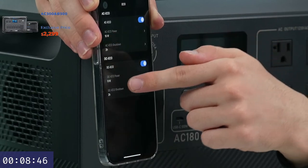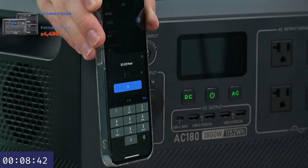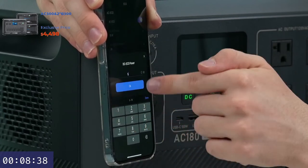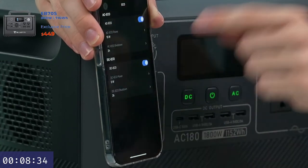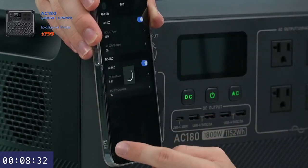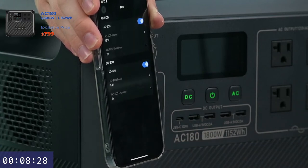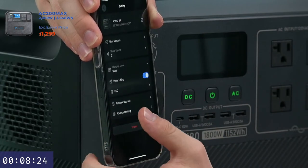Next, we have DC eco. It will shut down the DC inverter if the load is lower than whatever you set, 5 to 10 watts. Can be 8 or 5 as an example. So it will shut down the DC inverter in 2 hours, can also be 1 hour or 3 or 4 hours, if the load is lower than 5 watts. This is the eco mode.